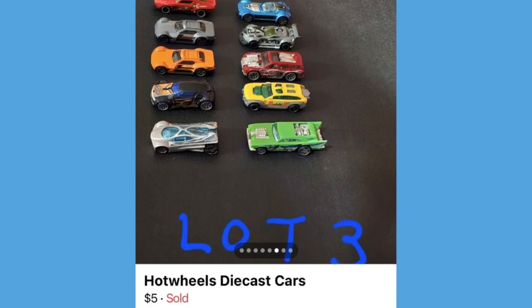And on some of these, the cars will be right in front of you. It won't take any time to spot them out, and I'm sure most Acceleracers fans will find them pretty easily. So this is a lot that was $5 for these 10 cars, guys. Look at that, right up in front. You've got a high voltage, you've got a rolling thunder behind it. What are the odds? Like, that high voltage looks like it's in really good condition. It'll probably run $40 just by itself.